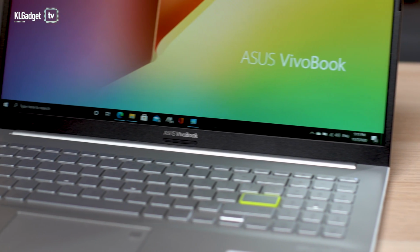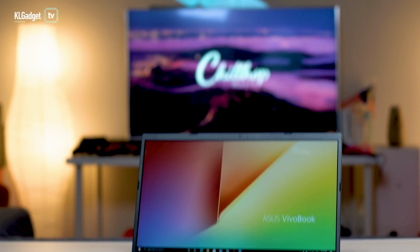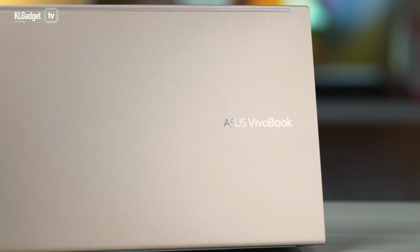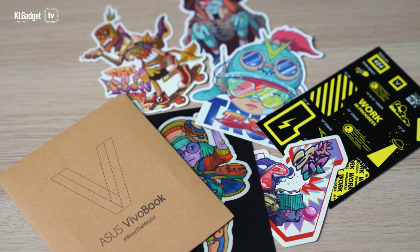Nothing has changed in terms of design, as this is a mere hardware refresh of this year's Vivobook S15, though you do get new color options of Indie Black, Transparent Silver, and this Hearty Gold color model. You also get some stickers out of the box to decorate the chassis as usual.